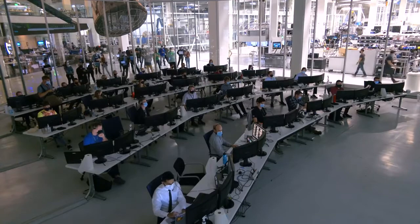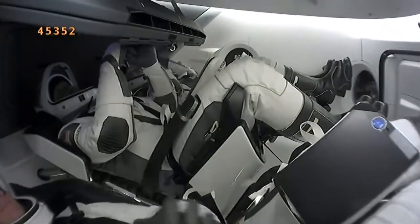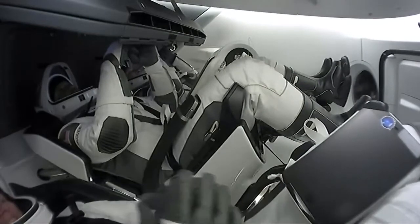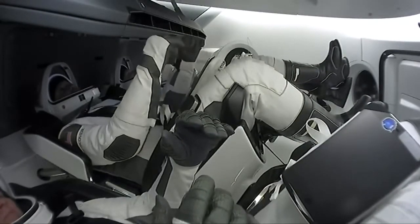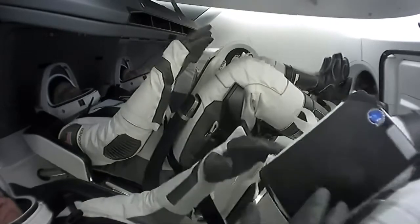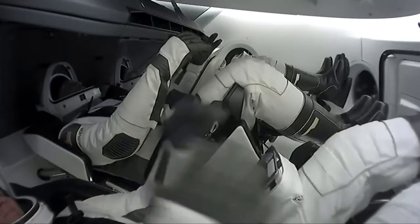And SpaceX, this is Resilience. Excellent job right down the center. SpaceX and NASA, congratulations. This is a new era of operational flights to the International Space Station from the Florida coast. And ISS, Sergey, and Kate, we'll see you real soon.